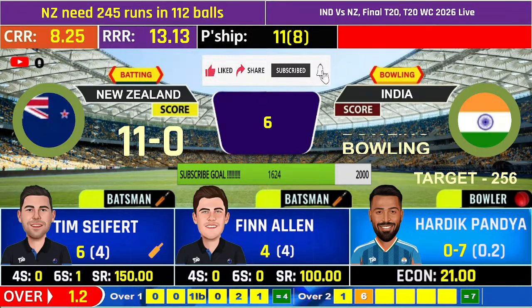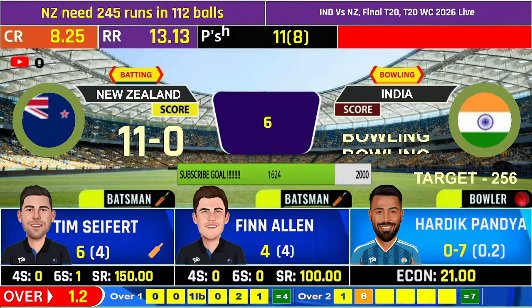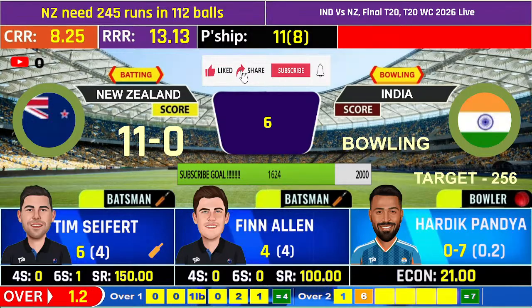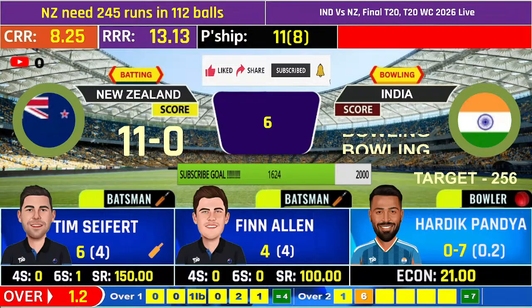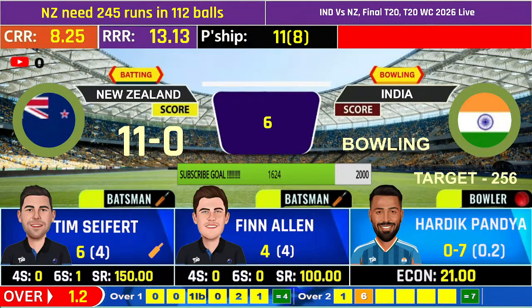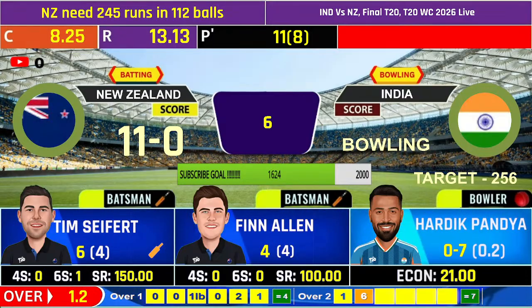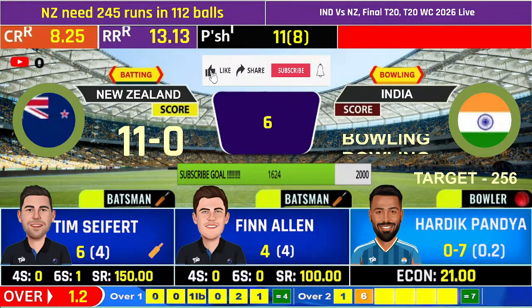Going early for the lap sweep here, Bish. Just watching the gaps. He's looking for the boundaries and not so much the sixes, especially when the ball is swinging. A very similar field for Seifert, but they have long off rather than long on. That should travel all the way and drop beyond the boundary. Won't be the last opportunity beyond the boundary tonight, I don't think.